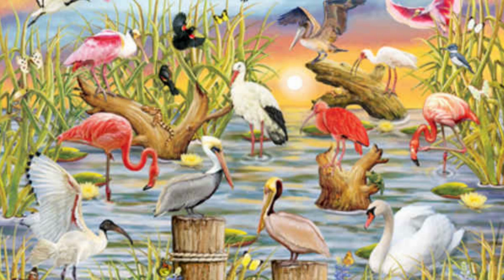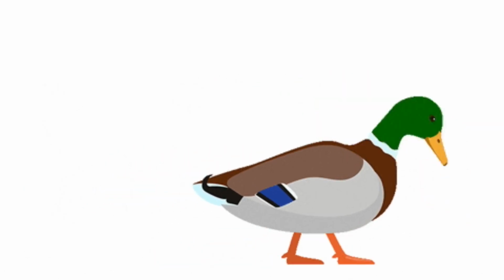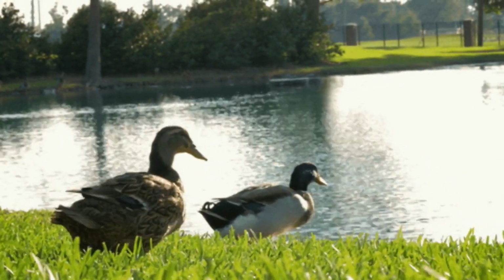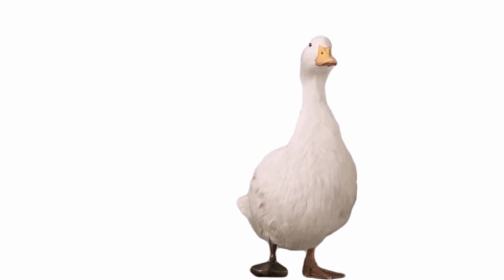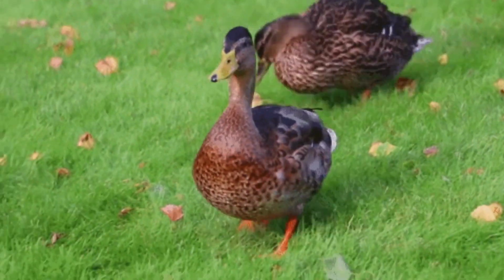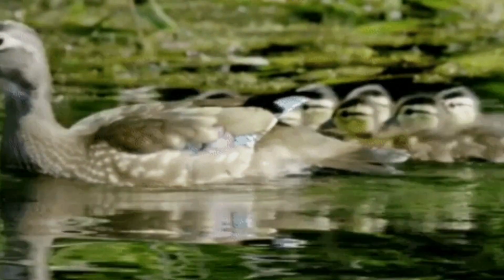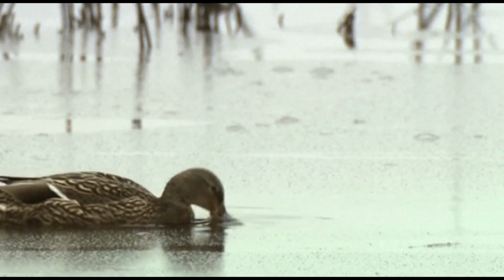Water birds. Duck. Look, it's a playful duck. Ducks are water birds that love swimming in the ponds and rivers. They have webbed feet that help them paddle through the water. Ducks can quack and waddle on the land too.